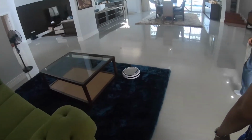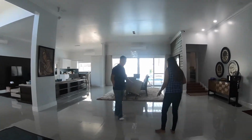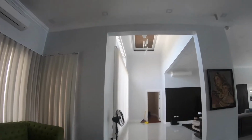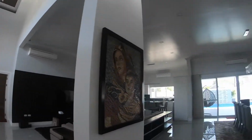Stepping in through the front door, this house had a beautiful, large, open floor plan. As you can see, it's just tons and tons of space. We just looked around throughout the whole building, going over different things, looking at it. Large windows, nice pin light LEDs throughout the building.